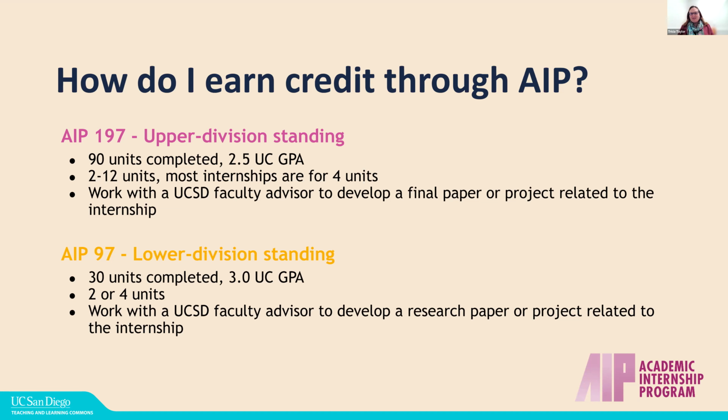Usually students aren't doing 12 units. A standard internship is usually 4 units, like taking the place of what would be a regular class for you, okay? But there are a few unit options that are based on how many hours per week you're working at the internship site. And the way the program is structured is that in addition to doing that hands-on internship work, you are working with faculty here at UC San Diego to develop a final paper or project that really demonstrates your learning and ties it back academically. The lower division 97 course just gives an option for students who are early starters and may be at sophomore standing level to be able also to engage in an internship for academic credit.